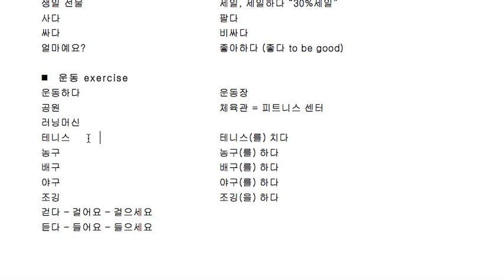Tennis. To play tennis. 테니스를 치다. 치다, what does that mean? 치다 means to hit. So we cannot use 치다 for all the sports. The sports in which you hit something, you hit the ball in this case, 테니스를 치다. Or what else can we hit? Badminton, you know badminton, right? Badminton을 치다. So we use 치다 for those kind of sports. So don't use 치다 for general, like to play basketball.